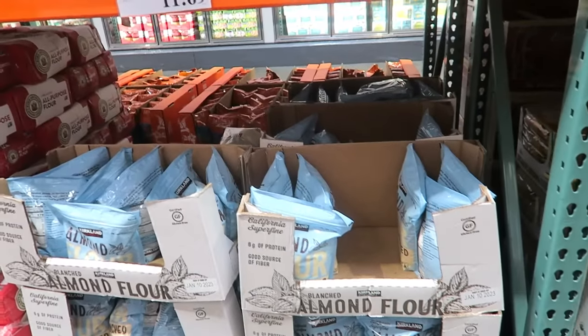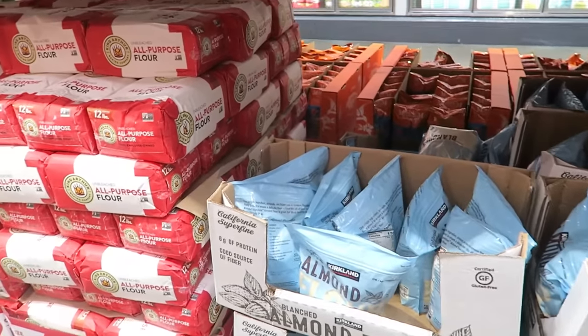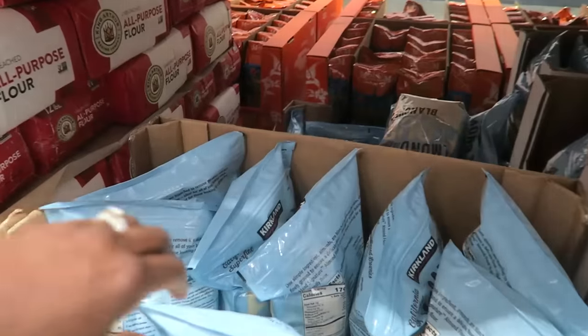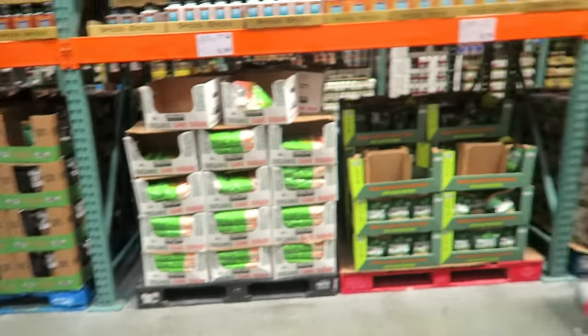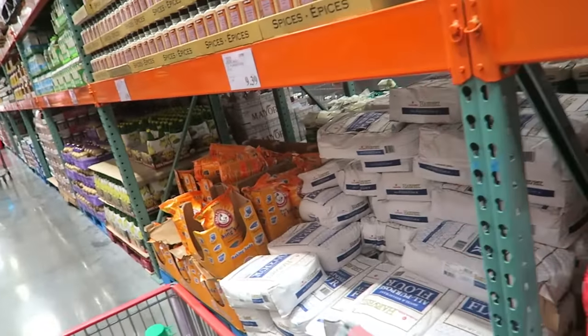They have the almond flour. That's gone up. It used to be $10.99. I honestly don't have to buy that often because the bag is so large. It lasts you a really long time. I'm going to look to see if they have the monk fruit sweetener, though, because that would be nice.